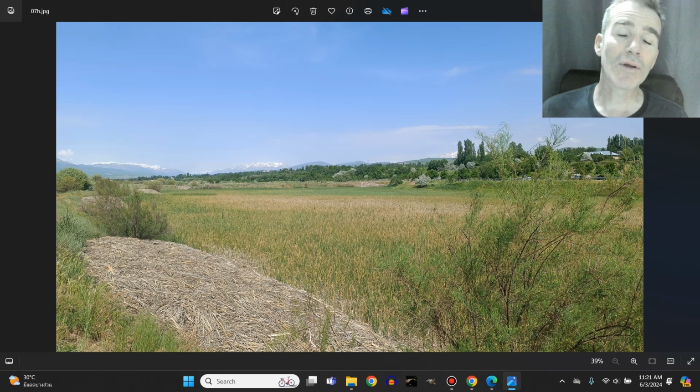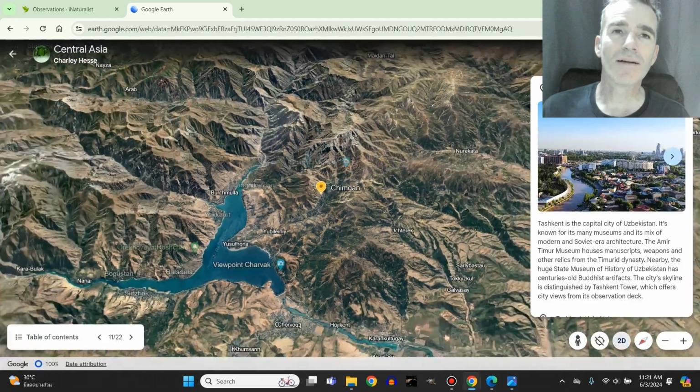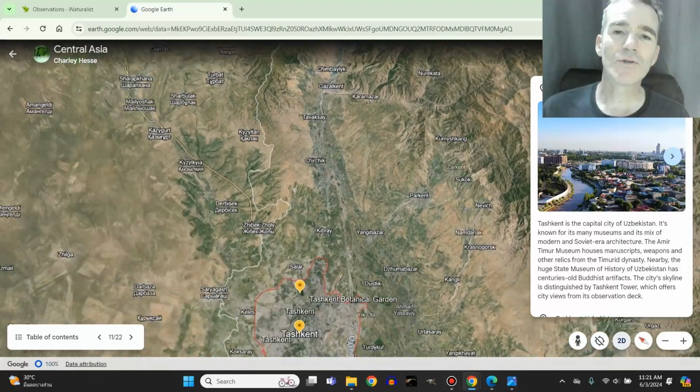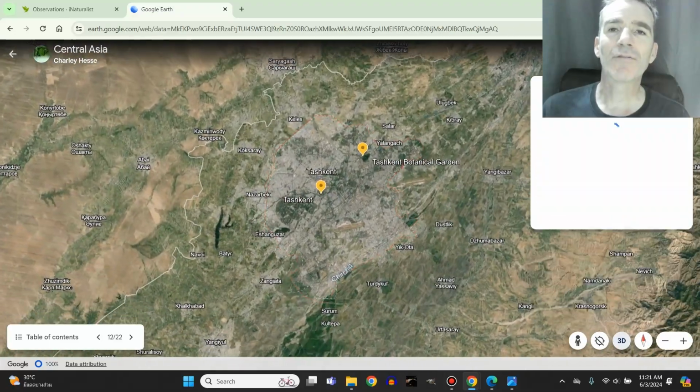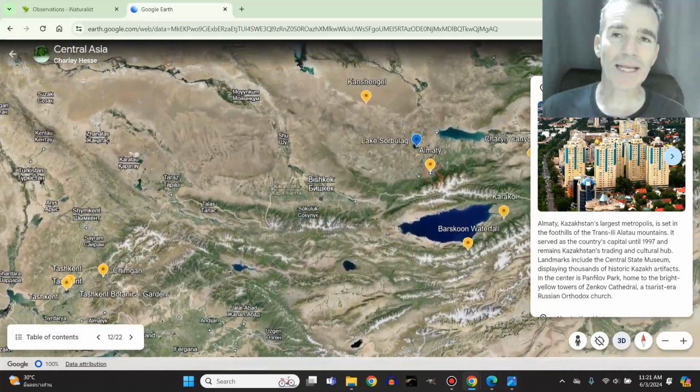And on the way back, we visited a place with sort of reed beds, and we found this lovely bird, the white-crowned penduline tit. It was back to Tashkent, and from there we flew to Kazakhstan to begin the main tour.